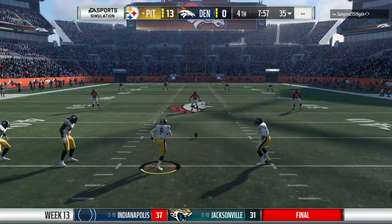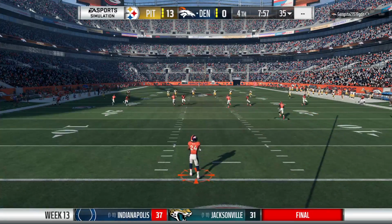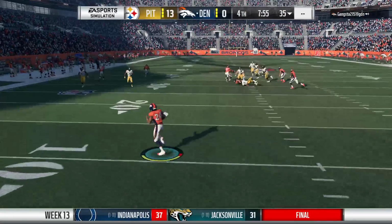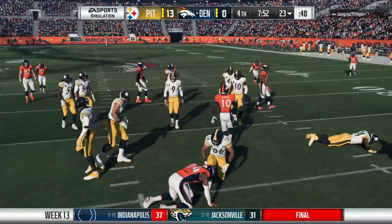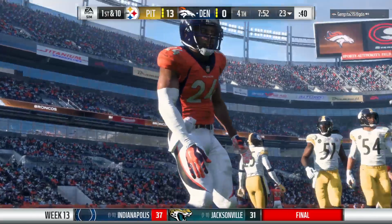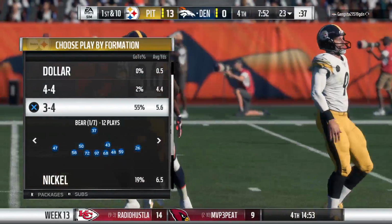Boswell on now to kick this one away. This will be taken in at the 1. And he'll get across the 20 before he's brought down at about the 23-yard line. And Denver getting set to take the field.